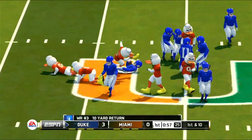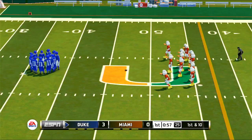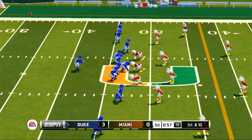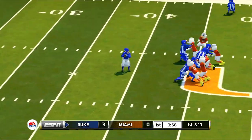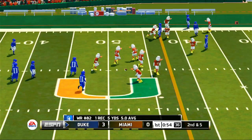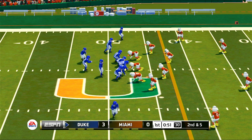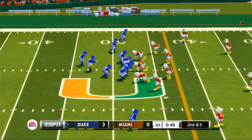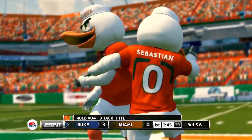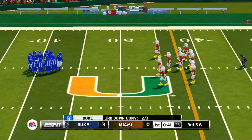He's taken down at the 47. It's a new possession for this offense, so what will it hold? A quarterback in the gun with five receivers. He's out of bounds at the 48. That brings him second and five. Duke is up by three. Straight up the middle, and he'll lose yardage. Third down, and they need to get it inside the 43.